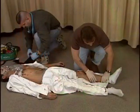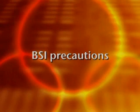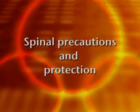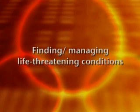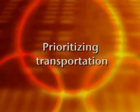With the scenario complete, the examiner checks the candidate's performance against the critical criteria for the station. The items at this station that would result in failure include failing to take or verbalize the use of body substance isolation precautions, failing to determine scene safety before approaching the patient, failing to assess the need for spinal precautions and to provide protection for the spine if needed, failing to provide a high concentration of oxygen, failing to identify or manage problems associated with the airway, breathing, hemorrhage, or shock, failing to assess the airway, breathing, and circulation before performing a detailed physical examination, failing to differentiate the need for transport from the need for continued assessment at the scene, and failing to transport the patient within 10 minutes.